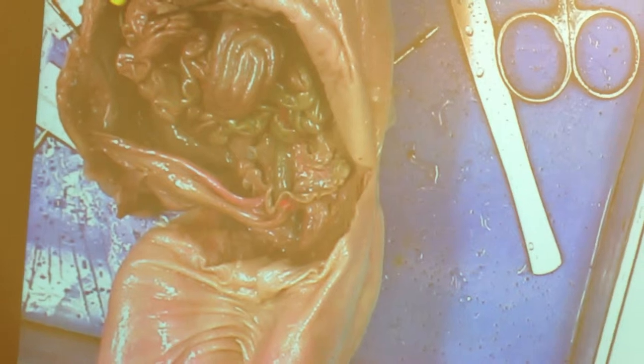There's the other ovary, fallopian tube. Okay, because this is a fetal pig, it's not going to be well developed. But where these two come together, right down here, that's going to be the uterus, which is where the fetus develops. Okay.